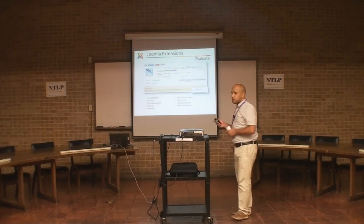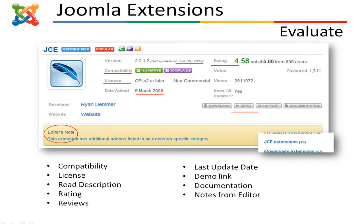The first one is compatibility. For example, if you have a Joomla 2.5 website and the extension says only 1.5, it's probably not going to work with your system. So make sure that the extension you are looking for is compatible with your Joomla version. You can also look at the license. Not all extensions are free. Some of them are commercial. So you can filter your search by non-commercial, or you can filter by commercial.